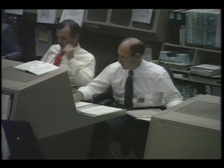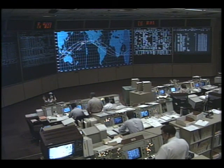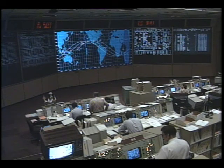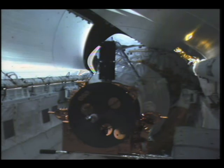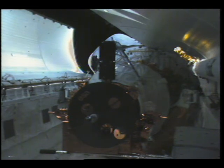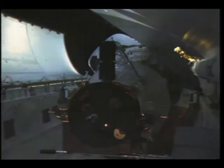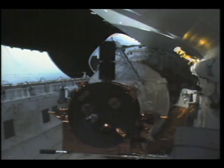Discovery, performance nominal. Nominal performance. This is Mission Control, Houston. Discovery, Houston, you're go for payload bay door ops. Okay, go for payload bay door ops. That's correct. Crew has just been given the go for payload bay door operations. They will begin opening the payload bay doors aboard Discovery, and we'll be standing by for a status on that in the next few minutes. This is Mission Control.